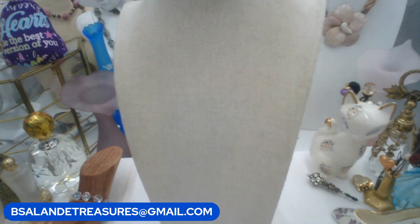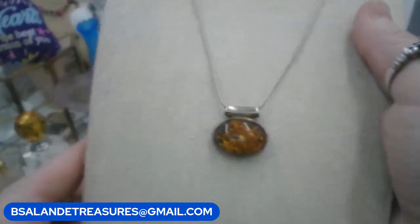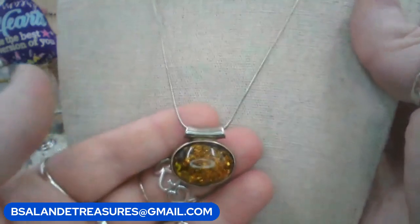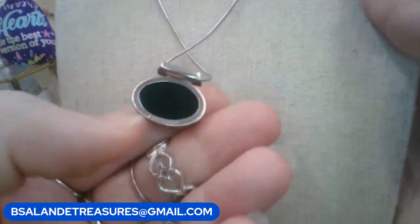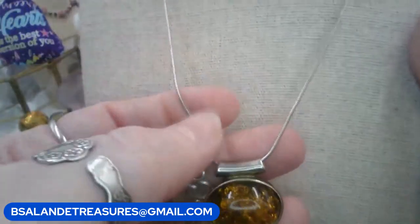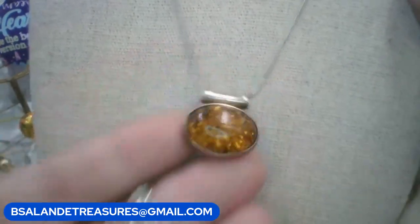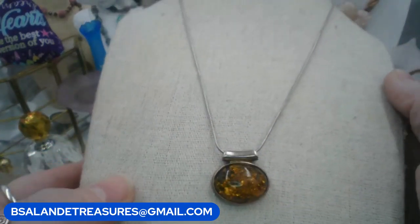This one is sterling silver. I'll get a quick measurement. It is 18 inches. And this one is amber. So keyword is going to be amber. And this one is an $18 buy it now. Really pretty. And it's marked on the back, 925, and tested. And it's on a beautiful snake chain. Beautiful if you like to collect the amber. Really pretty.